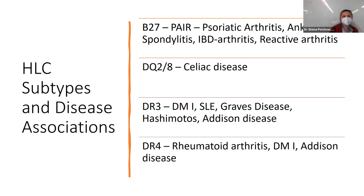The other three on this page are all MHC2s. DQ2 and DQ8 are associated with celiac disease. DR3 is associated with type 1 diabetes, Graves, Hashimoto's, so both thyroid conditions, and Addison's disease. DR4 is associated with rheumatoid arthritis, type 1 diabetes, and Addison's disease. Both of the DRs are associated with type 1 diabetes and Addison's. With DR3 you add in lupus and the thyroid, and with DR4, you add rheumatoid arthritis.